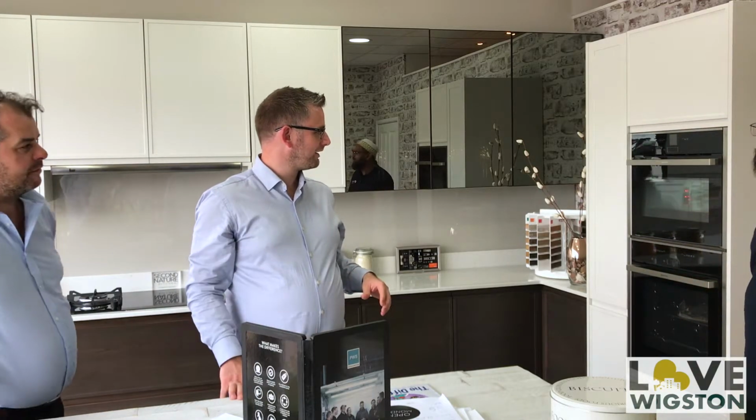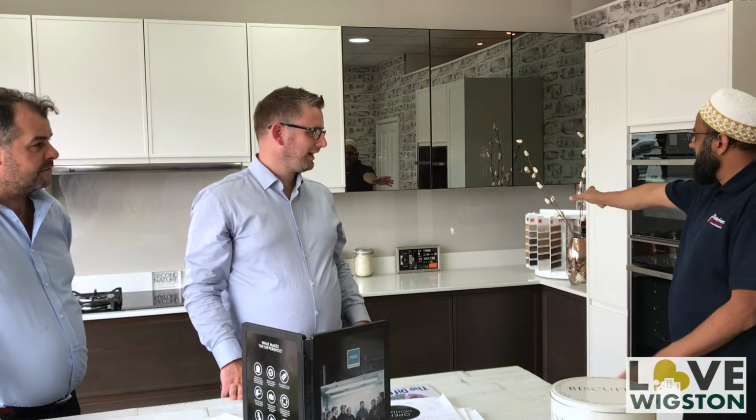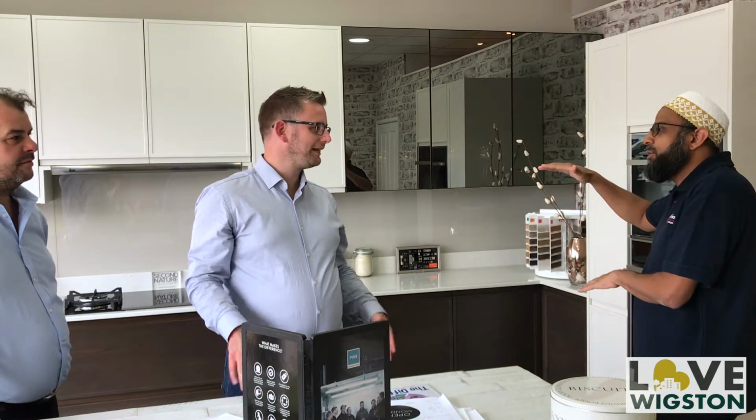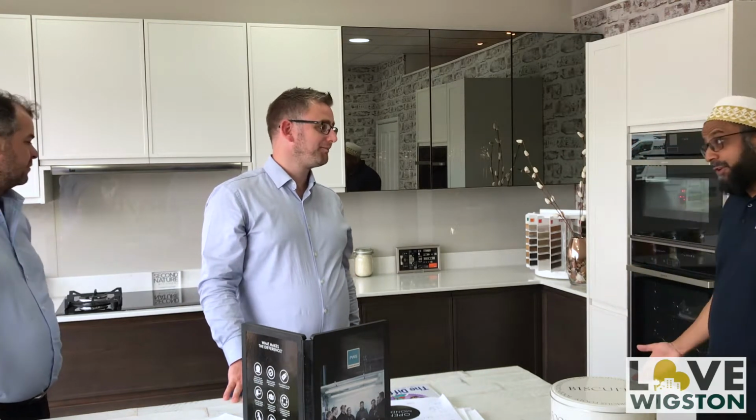And we do that, if you have a look here. You've got your oven and a built-in microwave, as opposed to having it on the worktop taking up space. Much nicer, a nice level, cleaner lines, and they look really good, and they're very functional as well, very practical.